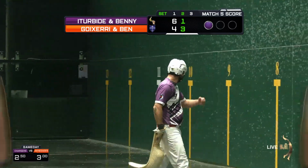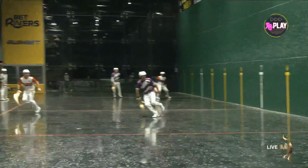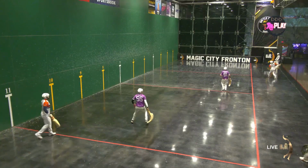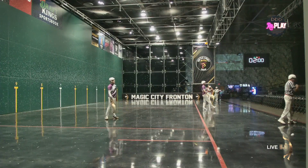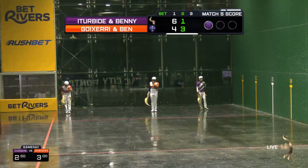Goixerri serves. Yeah, and if the 2-wall isn't working to the net side, I mean, to go for the split placement, it's so much better off. I mean, number one, the worst thing is Ben gets in on his forehand. You're not worried about him killing it from there. Again, much better odds of standing in there with Ben than Goixerri blasting it right back at you. Yeah.